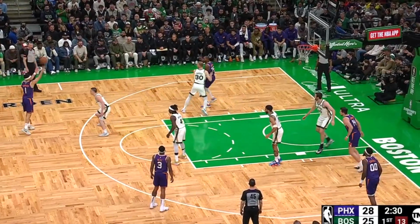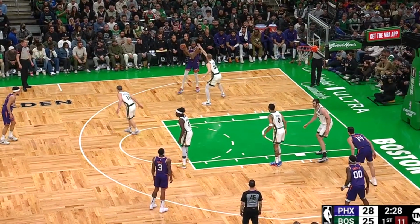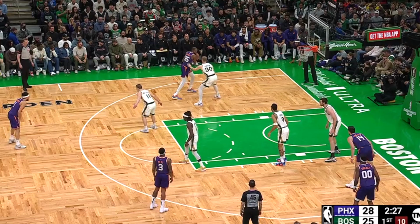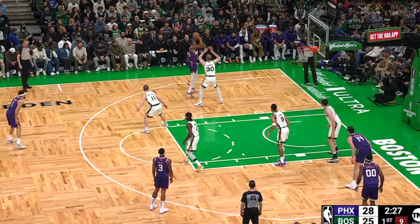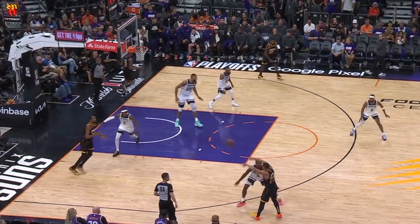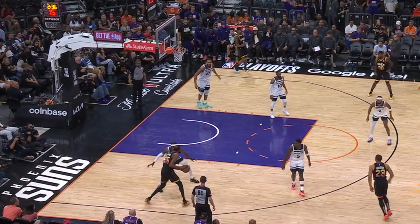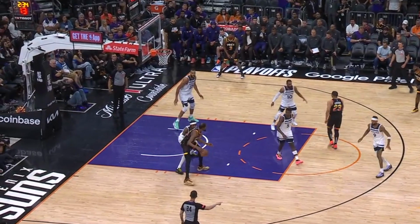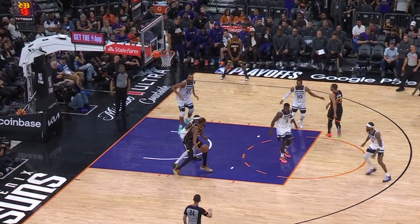Watch him here catch and square up with the defense, and notice how he protects the ball by bringing it up and over to his opposite hip to then rise up for this routine jumper. On this play, KD's going up against Jaden McDaniels, who's easily one of the best perimeter defenders across the league, but Durant's going to easily work him down towards the middle of the floor to then turn into this jumper back towards the baseline.